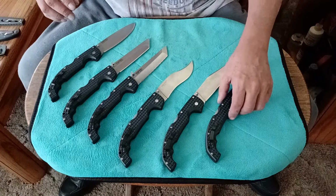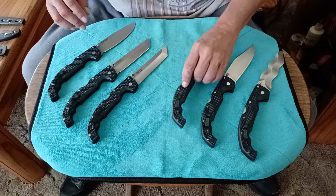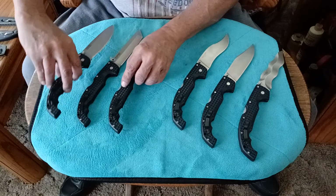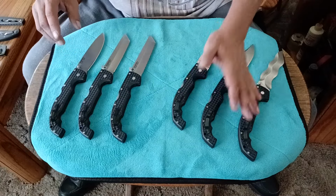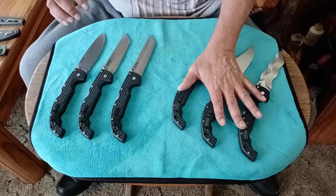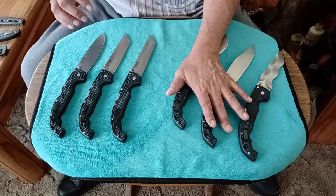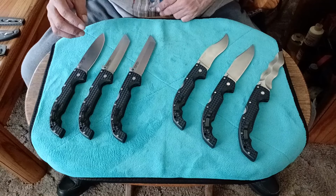These are my favorite motorcycle knives, people. I don't really carry these three down here. But these three over here are the ones I do carry. These are the ones that aren't in the safe. These three are in the safe. These are my collectors. I just want to have all the different varieties of blades out so people can see all the different choices that you can get in these knives.